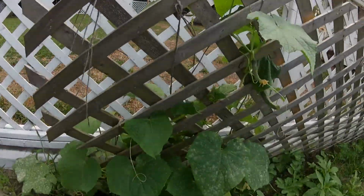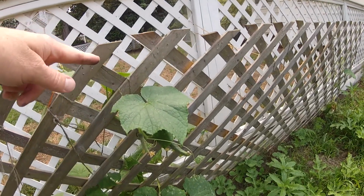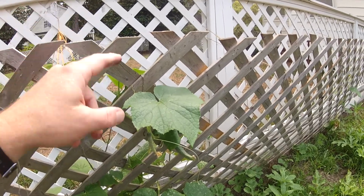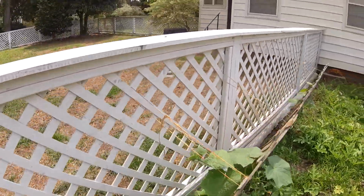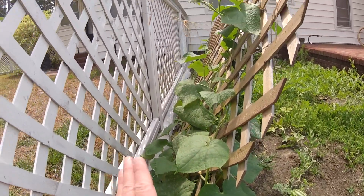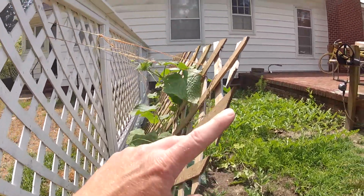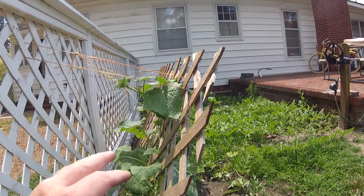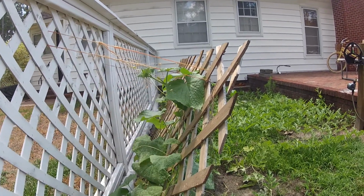So what we have here is some lattice that was on our fence before Hurricane Matthew came by and broke part of it, so I had to replace this section. But I kept it in case I needed just a smaller section of lattice. So if you'll see here, we have this lattice. It's not quite a 45-degree angle, but it's sitting at an angle with the cucumber vines growing up the lattice. And all I have it attached to the fence with is just this string right here. Nothing fancy. When we get done with cucumbers, we can cut the string, take the lattice, and put it back behind the garage.